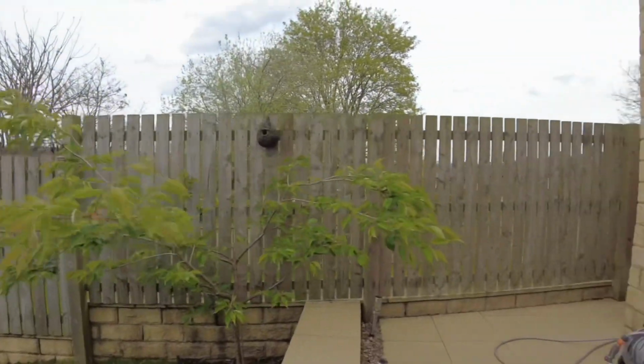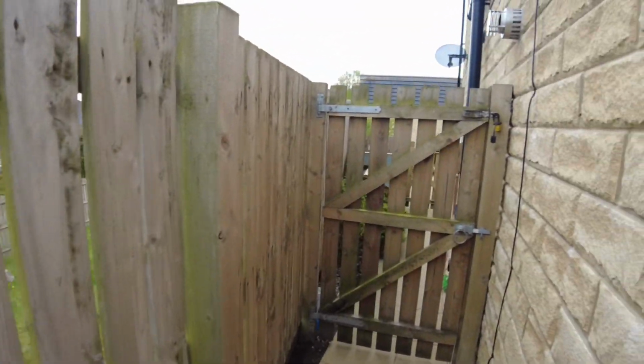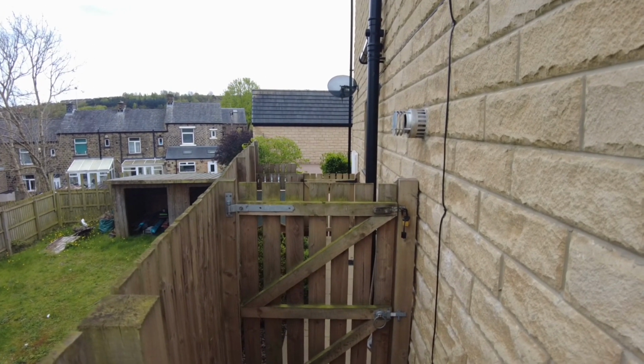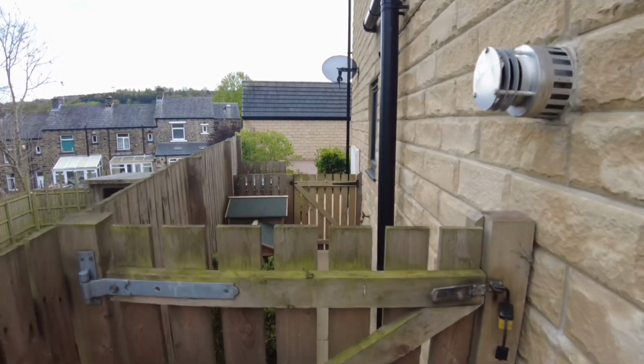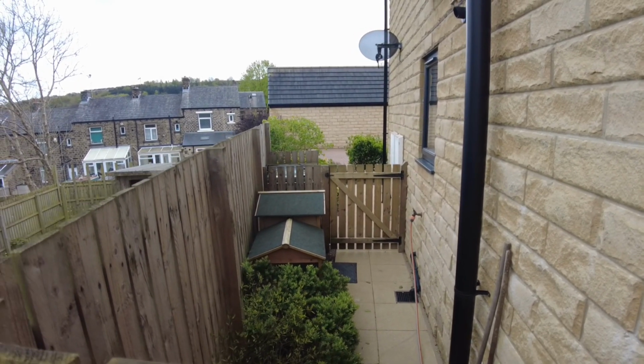I'll just show you around the side to finish, which is important because you've got side access secure by design. Nice bit of access down the side there. There is a rabbit hutch there for pets, somewhere to put your bins. Everything's been thought of.